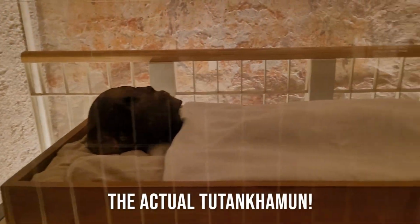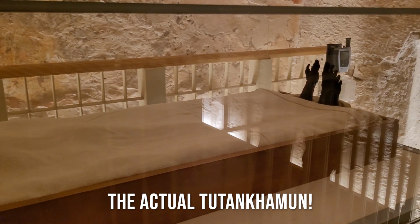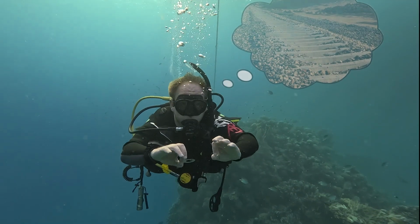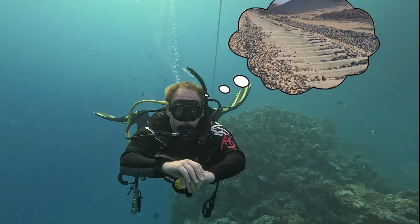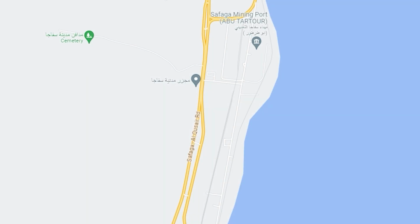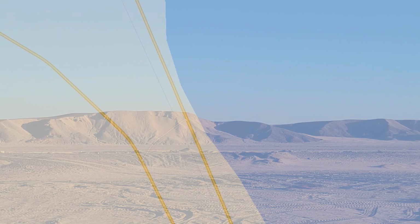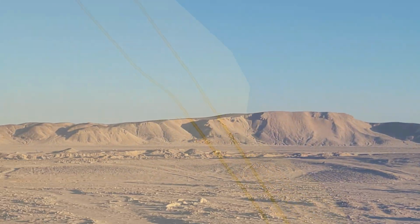So whilst most people would spend their holiday enjoying all the tourist attractions that Egypt has to offer, my brain couldn't let go of this mysterious railway that was just outside the hotel. I could see from Google Maps that it looked to run from the port of Safaga down the coast before heading into the desert, but finding any other information about it on the internet was proving very difficult.